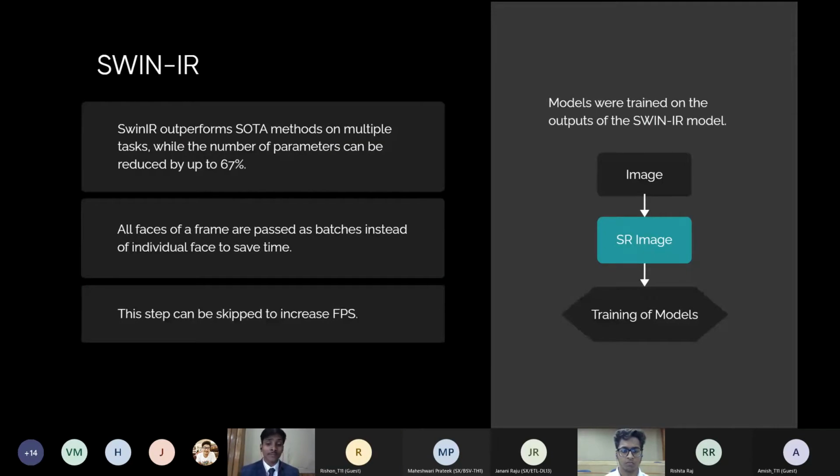One more thing that we introduce as a novelty is that to increase the FPS rate, all the faces and the bodies of a single frame are passed as batches instead of single images. One more thing that we added is, in a normal way, the gender classification models are trained on the dataset selected, but we are training our models on the outputs of the SwinIR. This way, the classification models work well at inference time.